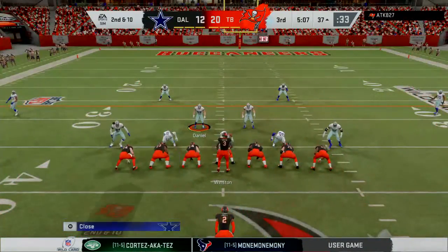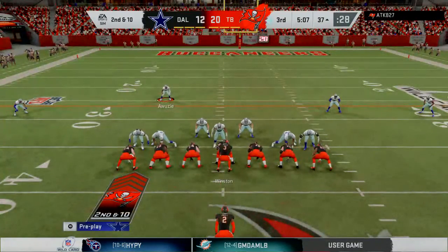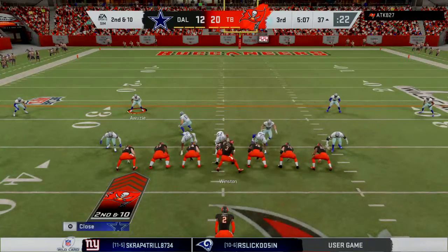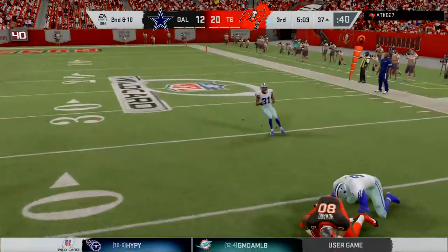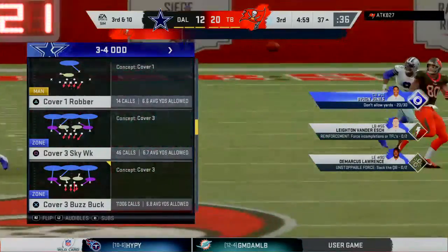After the incomplete pass, here now is 2nd and 10. Check. Check hot route. Hot, hot. Check, check, check, check. Check nine, check nine. Green, triple team. Jameis to throw it. Open man is Howard, the tight end. No gain that time on the completion, and it'll be third down.